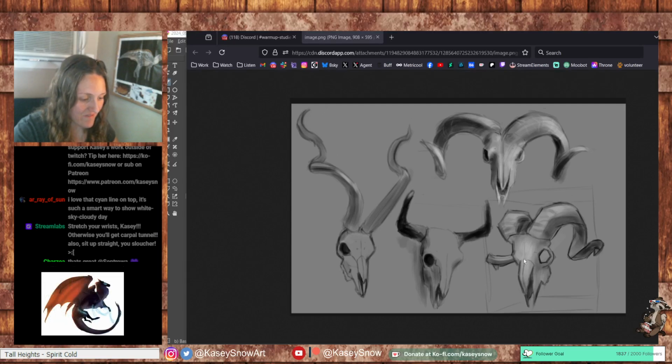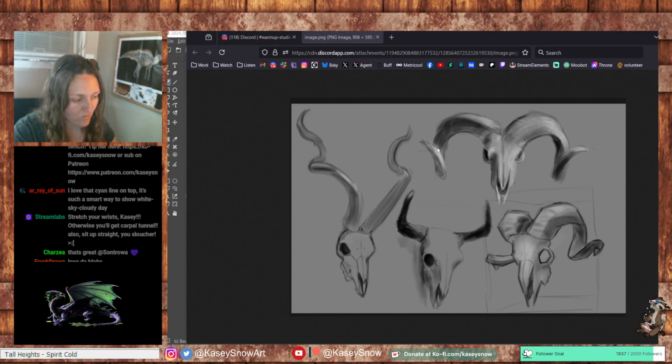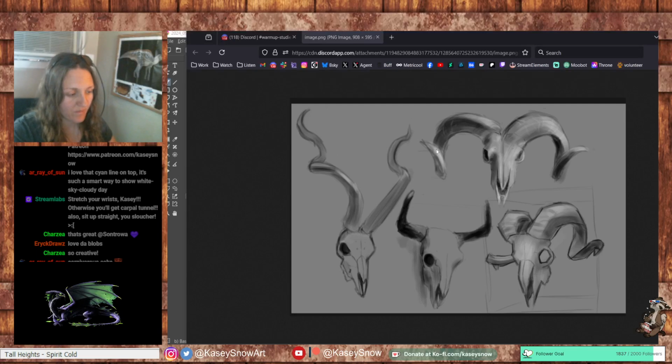Yeah, man, I love the structure in this one. The perspective in this is excellent. These are just really solid, great values, a great look at the light, the way the light's hitting the horn. You can really emphasize a lot about depth and texture with just a little bit of value.